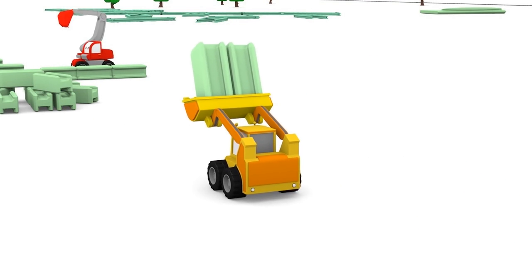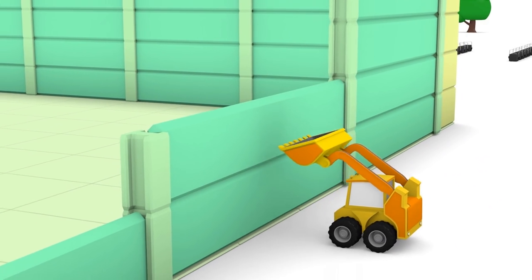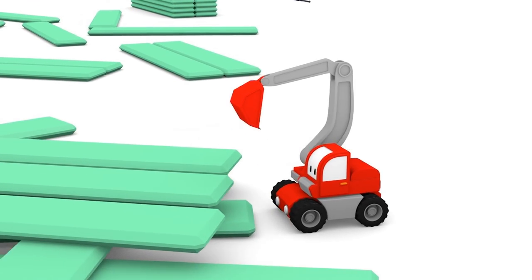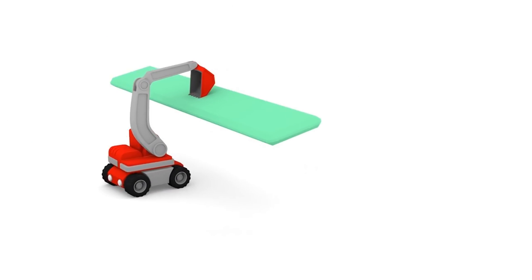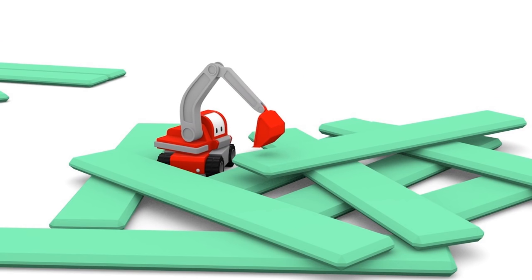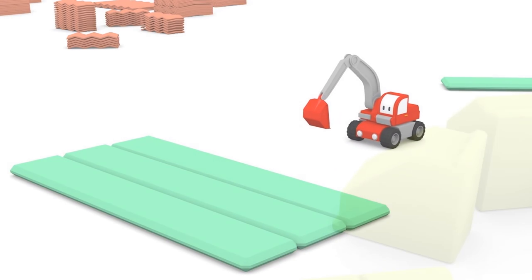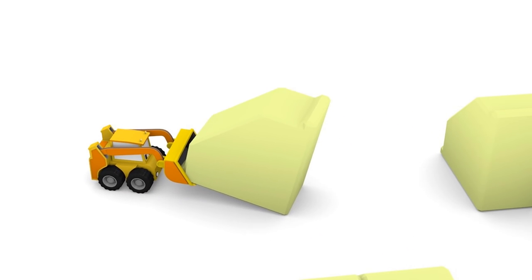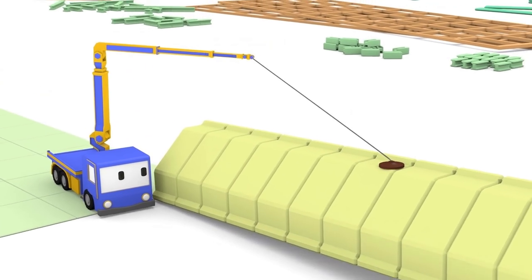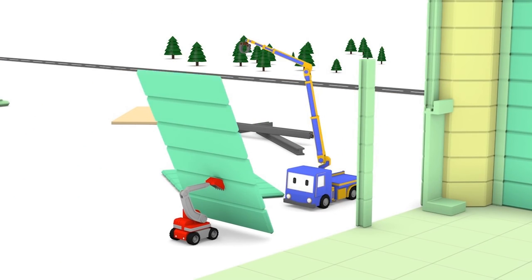Great teamwork, everyone. Now we should put up the walls. The walls will have to be really tall to make sure we have room for all the lights and sets for our films.